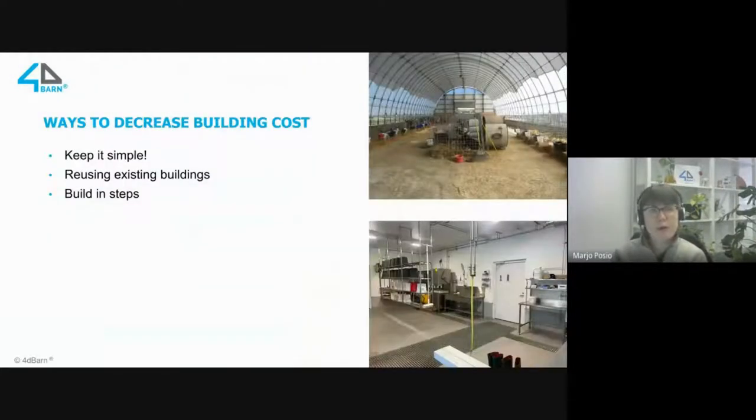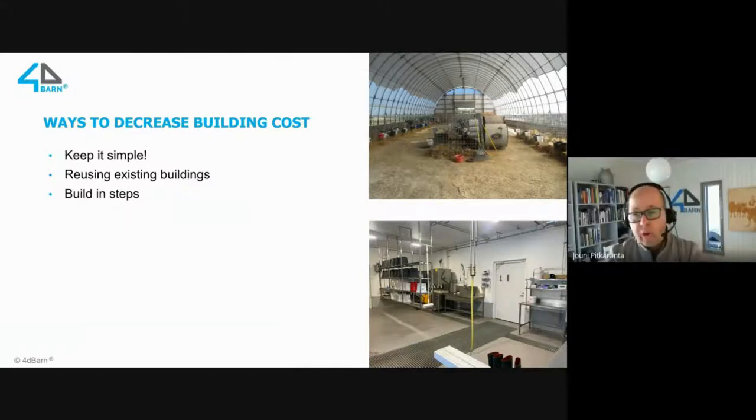Okay, so if we want to decrease the building cost, what ways do we have? Well, again, this is very local. The good thing is that calf barns typically are, and they should be, narrow buildings. I would say maybe 12 to 14 meters is the maximum width because of the ventilation. And because of that quite narrow building, the construction can be quite simple, and it should be very simple, and it could also be quite light.